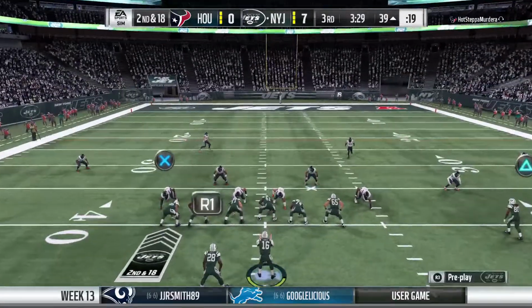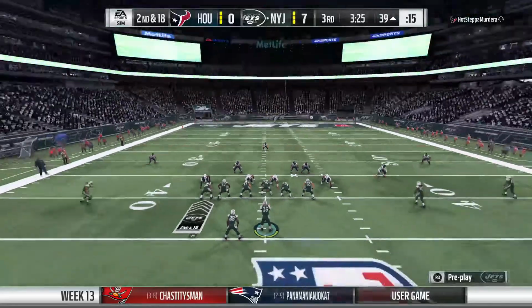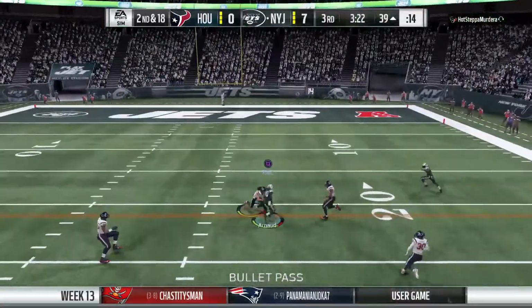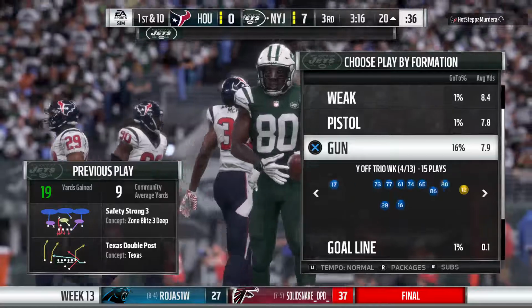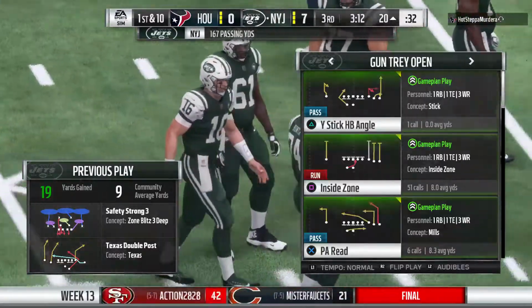Here we go now. Green 39. Out of the gun. They'll look to throw. Got a man over the middle, and it's complete. And they'll get this one down to about the 20-yard line. The Jet passing game in rhythm. They've got another first.